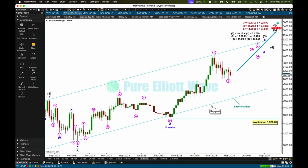At the weekly time frame for Ethereum, I have this wave count in a third wave at primary degree, which is in a third wave at cycle degree at the monthly time frame. So I have nested third waves, 1, 2, 3, 4, 5 degrees. That's an extremely bullish Elliott wave count.